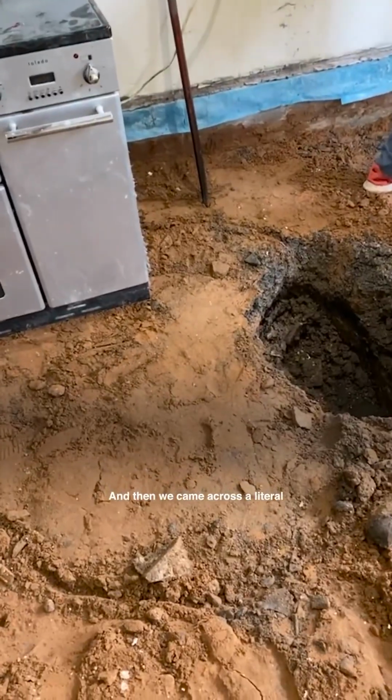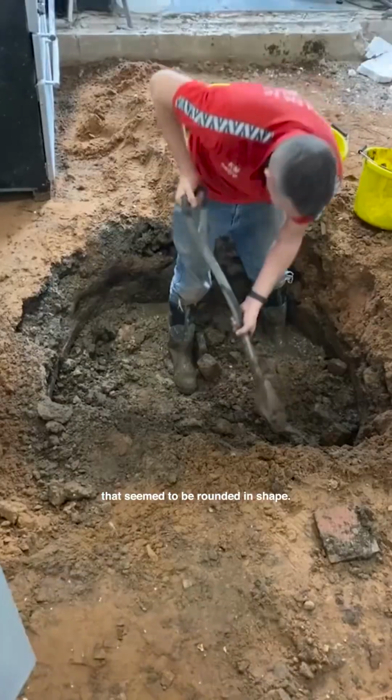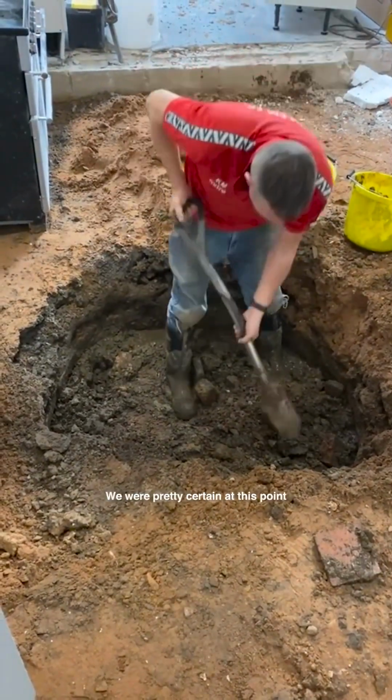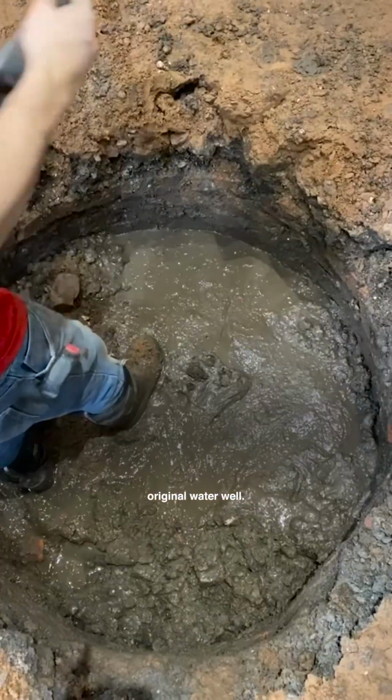And then we came across a literal brick wall that seemed to be rounded in shape. Intrigued, we carried on investigating and found a ring of bricks. We were pretty certain at this point that we'd found the house's original water well.